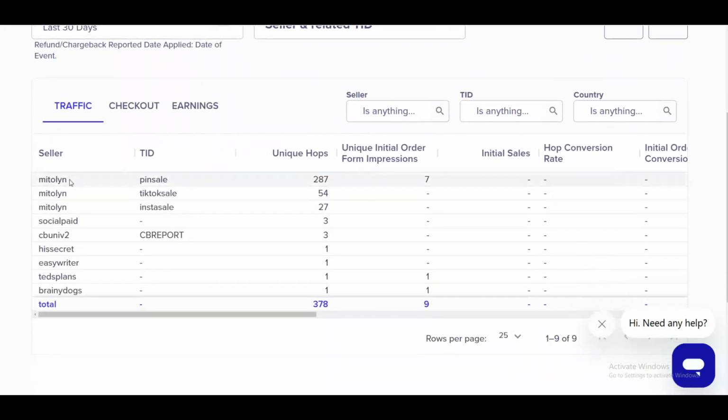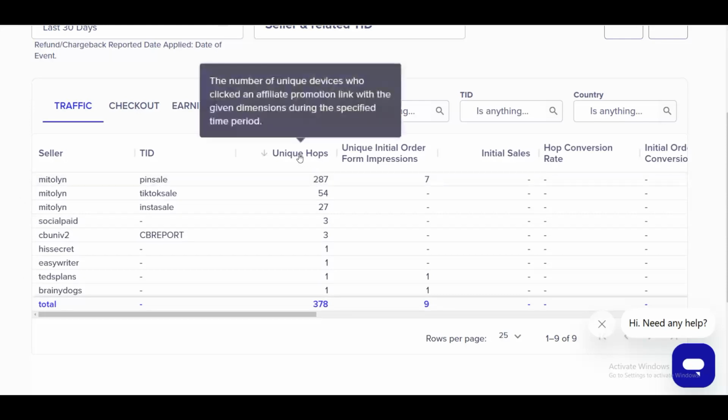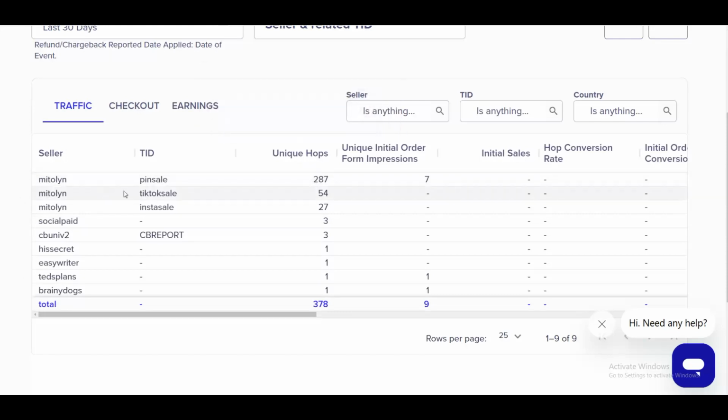So you can see from here, most of our traffic came from our Pinterest accounts, 287, because you can easily create more Pinterest accounts. So we got 287 unique clicks from Pinterest, and you can see right here on TikTok we got 54 clicks, and on our Instagram accounts we got only 27 clicks. So I'm going to be posting a lot more on Pinterest. I'm going to keep posting on our TikTok accounts and also on our Instagram accounts.